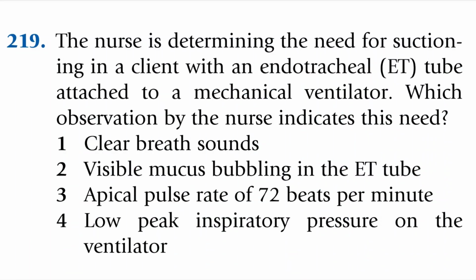219. The nurse is determining the need for suctioning in a client with an endotracheal (ET) tube attached to a mechanical ventilator. Which observation by the nurse indicates this need? 1. Clear breath sounds. 2. Visible mucus bubbling in the ET tube. 3. Apical pulse rate of 72 beats per minute. 4. Low peak inspiratory pressure on the ventilator.